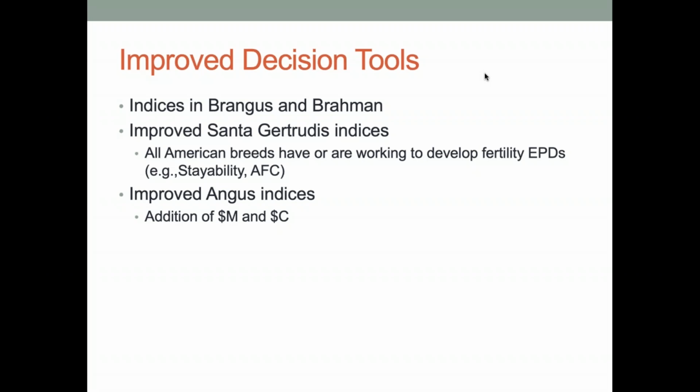You might also have heard of $C, dollar cow. That's really a linear combination between the more general purpose index, which is $M, and the completely terminal index, which is $B, or dollar beef. So it's not just as simple as the sum of those two. It's really $M plus approximately 1.3 times dollar beef. It's a bit more refined than that.